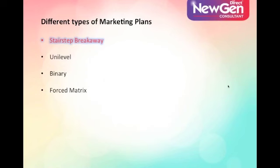Different types of marketing plans in the industry. You may or may not know this, and I mentioned it in a training the other day, and I thought I'd include it in this training. We haven't just put mechanics of our earning program together just because we thought it looked good. We have used a very specific type of earning program that in the industry is referred to as a stair-step breakaway marketing plan. There are different types of earning programs in the industry.